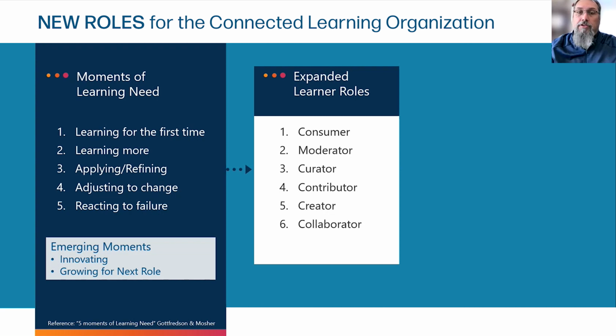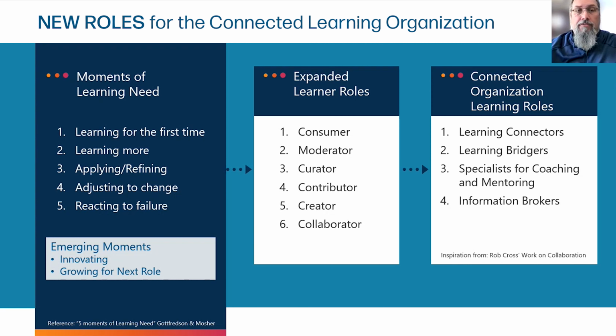So it's about expanding beyond the consumer and bringing them in to be moderators, curators, contributors, creators, and collaborators, all ways in which they can actively help each other apply or refine. As they start to see mechanisms to respond to a change or address a problem, they become part of that overarching group that can contribute and provide information rather than waiting for the organization to figure it out and roll it completely out. We're now pulling in the full value of the entire ecosystem to do that.